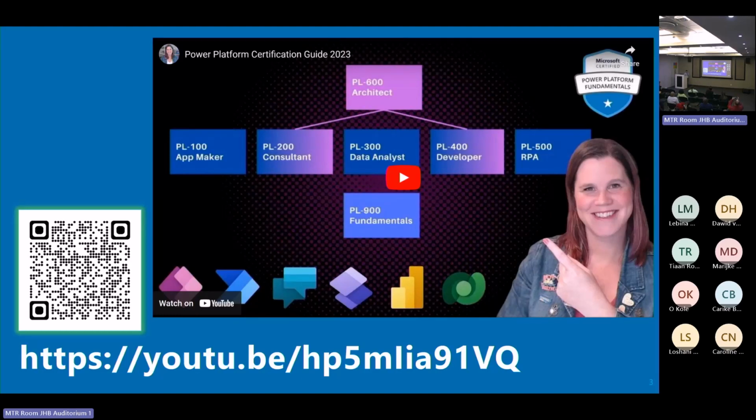Talking around what you should look out for in this space, right? From the fundamentals right through to, for instance, the developer PL-400, which I think is equivalent to probably level 300 and up. Some of the information that you saw earlier today, right through to things like RPA.